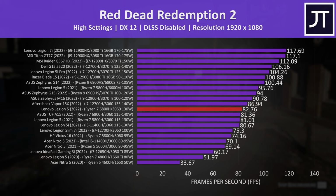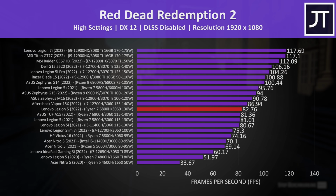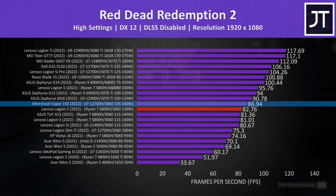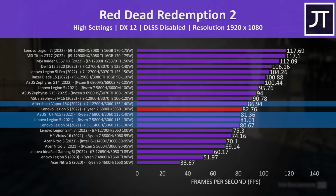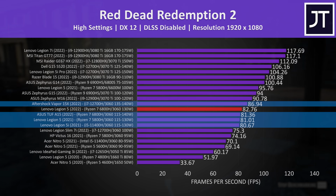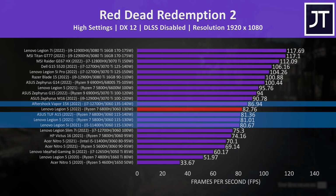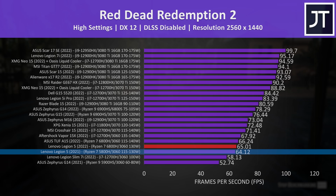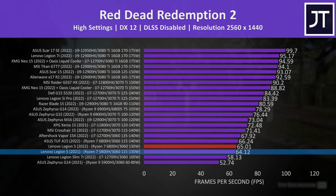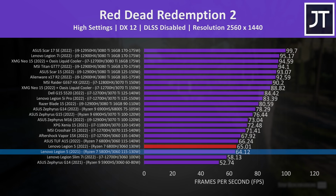Red Dead Redemption 2 was tested with the game's benchmark tool. Again, it's not the best 3060 tested. That goes to the Intel-based machine just above it with a higher GPU power limit. It's scoring basically the same as a number of other 3060 laptops though, including this year's TUF A15 from Asus and last year's Legion 5. At 1440p, there's less than a 1 FPS difference with last year's Legion 5, which is well within the margin of error range. So let's just say they perform the same here.